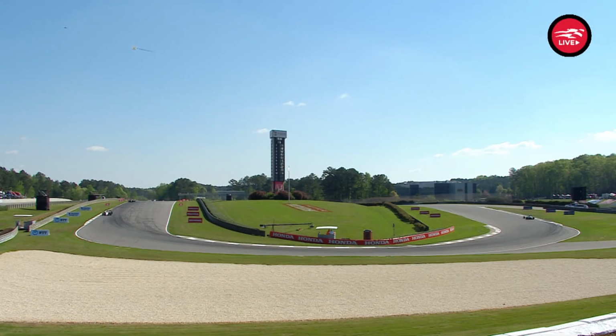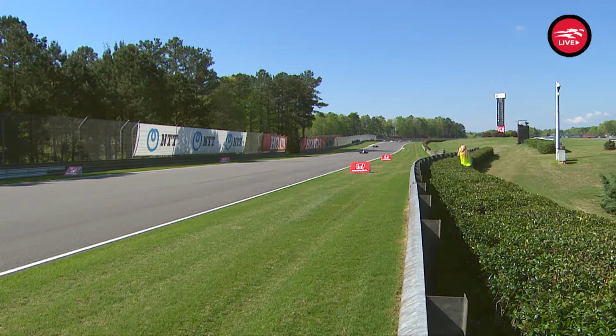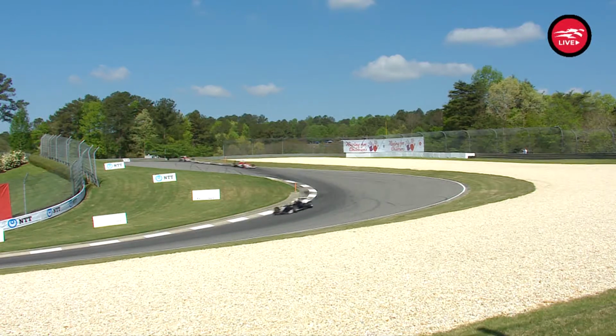Indeed, an issue for Rasmussen. He got back down to a 1:17.3, with 1:16.6 his fast lap. So he was able to get back to the pace again. But that last lap was a 1:25.8. So that big lead that he had is shrinking after an issue.